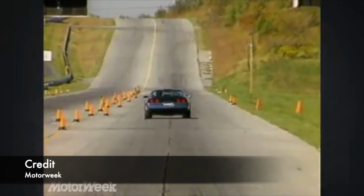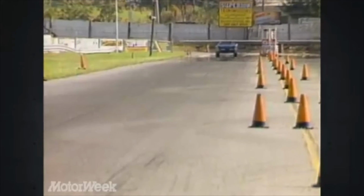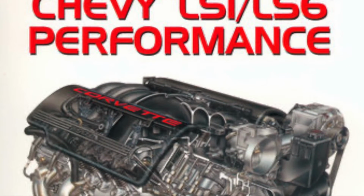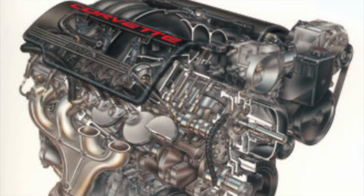A high-performance version of the LS1, the LS6 delivered 385 to 405 horsepower and 385 to 400 foot-pounds of torque. Depending on the year, it was used in the C5 Corvette Z06, offering incredible performance for track and street use.